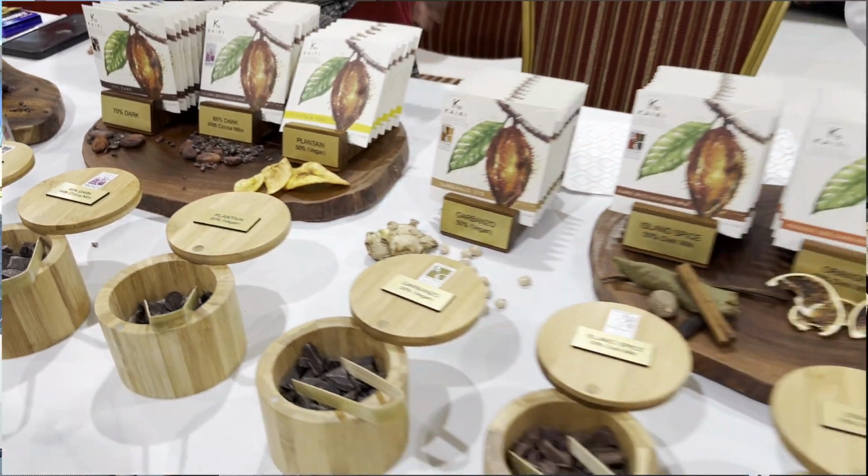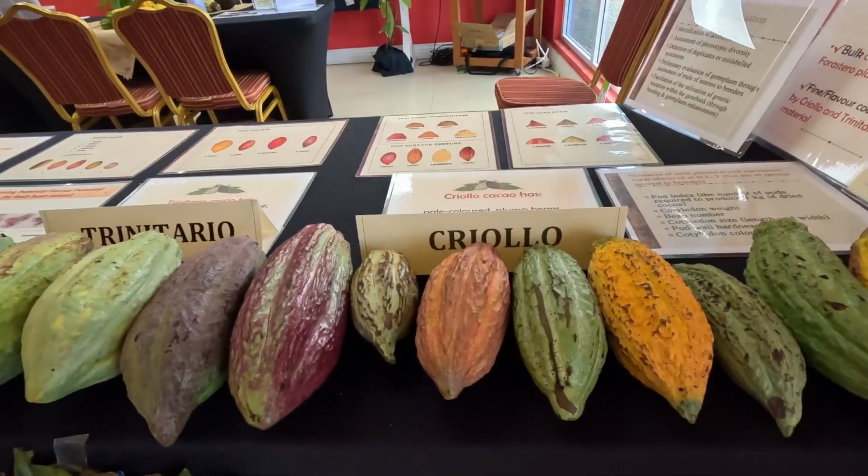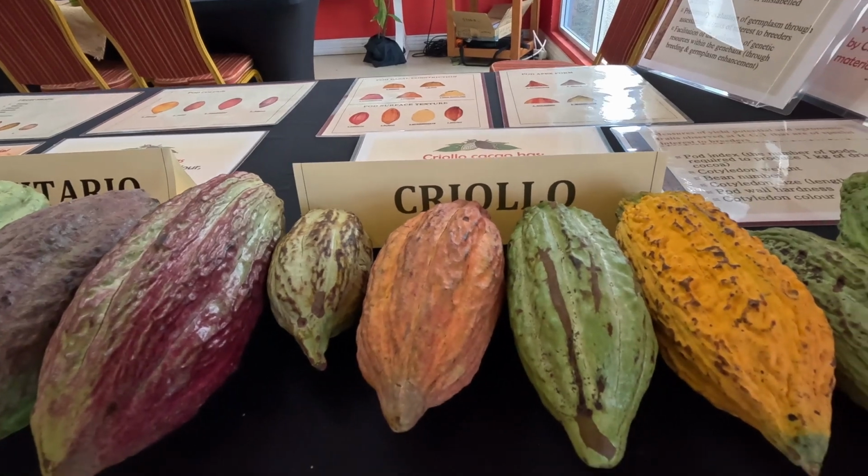Check out the Cocoa Research Center. They are doing amazing work in terms of conservation, in terms of trying to bring back the cocoa to be a powerhouse here in Trinidad and Tobago. And yeah, so hope you all enjoy this mixture of education and chocolate, so to speak.